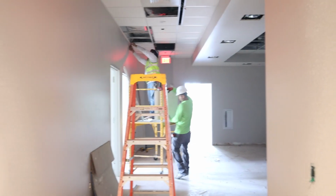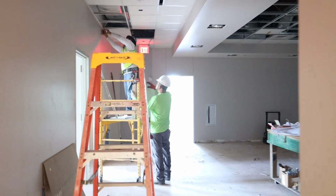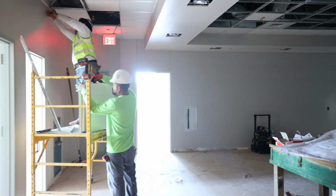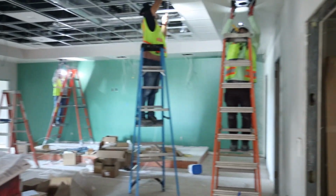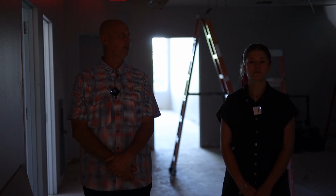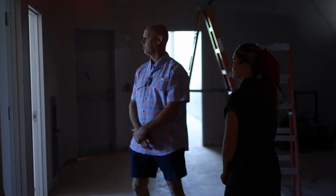So now we're in the children's area. And this will be a secure area. They'll come through the door. And then what we've done is we've actually broken up the ladies' restroom on the second floor and put a restroom in here so kids can go to the restroom without having to leave the secure area. We're always looking for ways to improve the safety for our kids. Right now, the guys are working on the lighting in here. That's why it's a little dark in here. But we're going to walk on in here into one of the rooms, and we'll see.